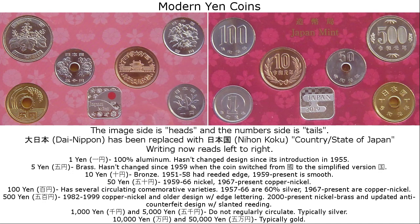Moving on to the modern yen, I was looking through a thread where people were discussing this, and it sounds like flipping a coin is not a big thing in Japan. They usually prefer janken, which is basically rock, paper, scissors, to determine their games of chance. But the Japan Mint has officially stated that the side with the images is heads, and the side with the Western style numbers is tails.